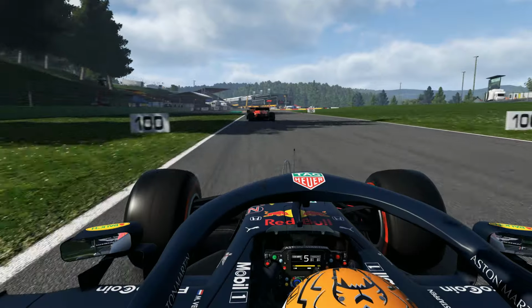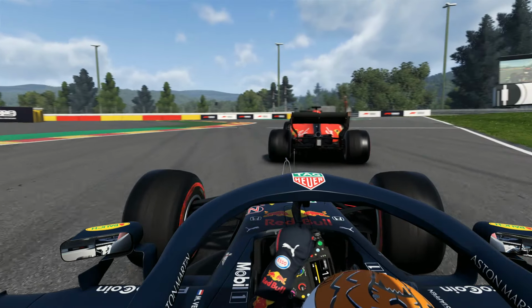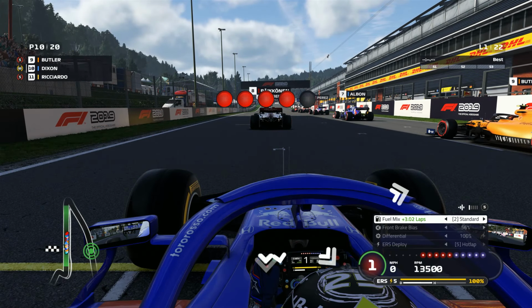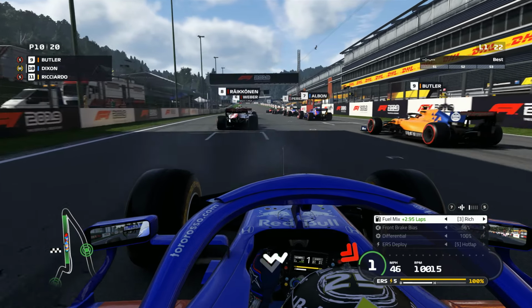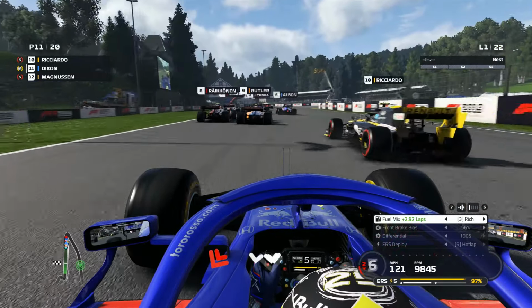On the way to the grid, you can see Max Verstappen's helmet for this Grand Prix, the orange Dutch helmet, as this is the closest he has to a home Grand Prix. Ready for the lights to go out here for the Belgian Grand Prix. Love this track, and we are underway straight away. We've got Butler to the right, we've got Ricardo behind us, who's absolutely just steamrolled us off the start. We are on the soft compound tyres, so we're going to be going very long.